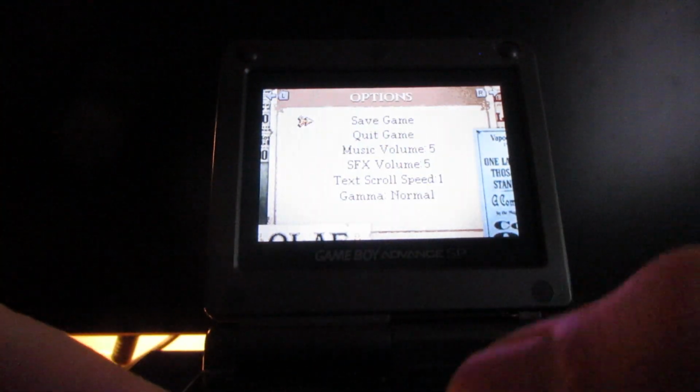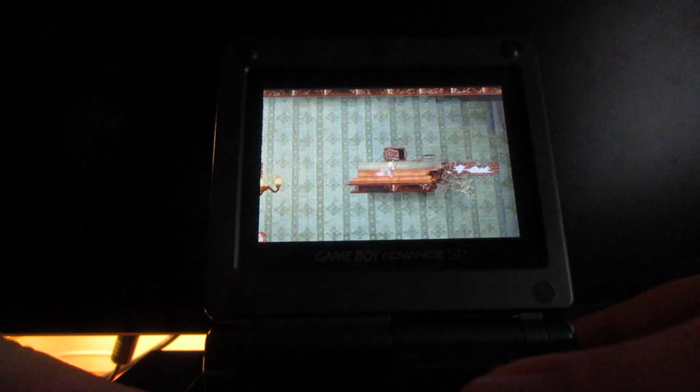Press start button, this shows what there is here. Press start button again to go back to game.